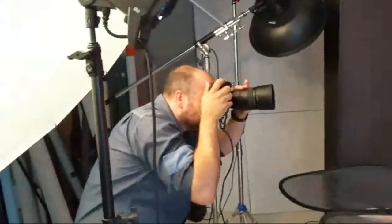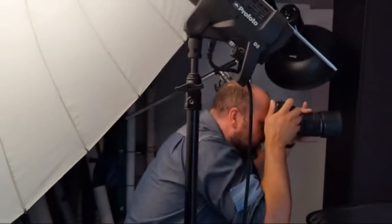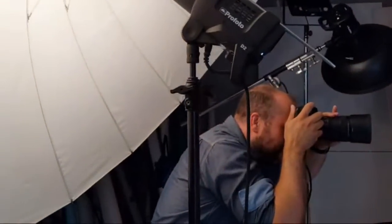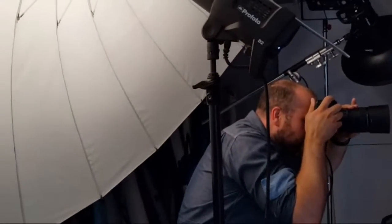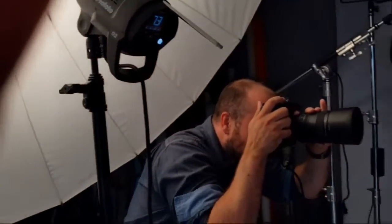And I am trying to force myself these days to try different angles that I don't normally use for shooting beauty. I know most of the time people say, oh, you can't shoot up at a model. But oftentimes it ends up looking really interesting.